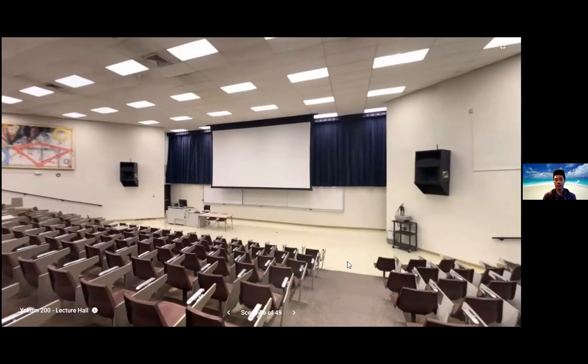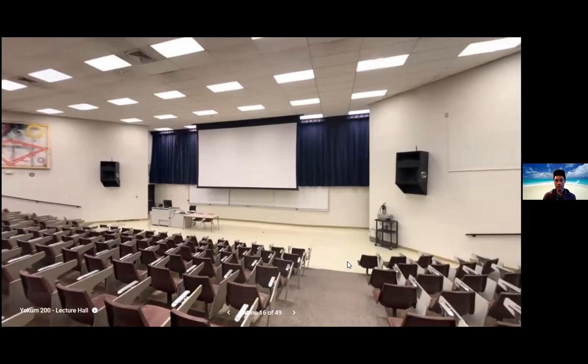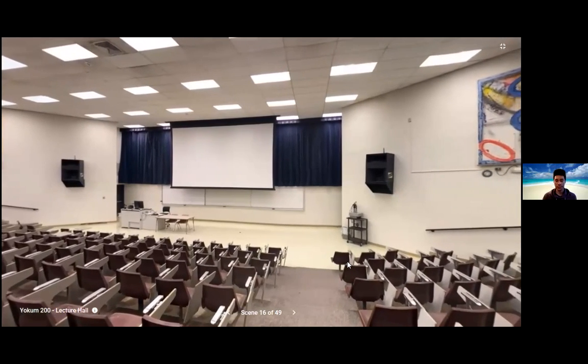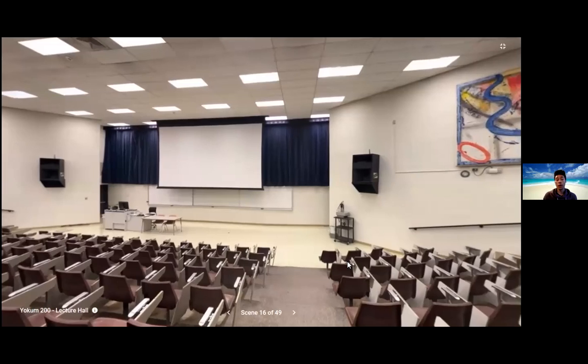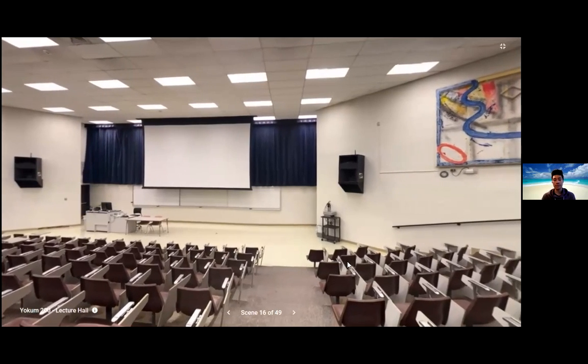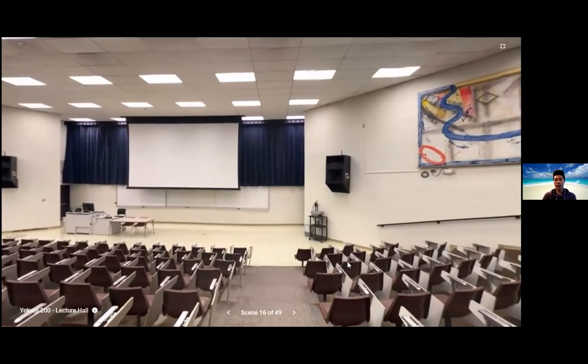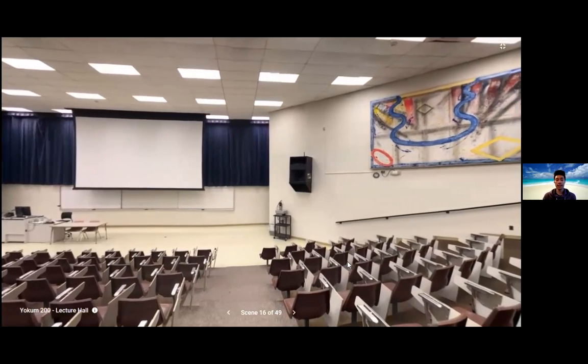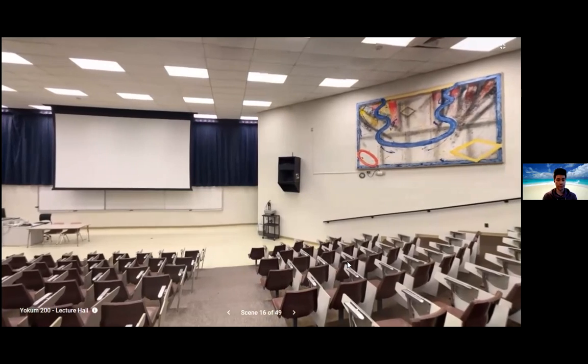And here we have one of the Yocum Hall lecture rooms. So Yocum Hall is pretty interesting in the fact that it offers several large classrooms and lecture spaces for all majors. So you'll see a lot of student organizations offer educational programs in these rooms. And Yocum Hall is also used for larger general education classes, especially for first-year students.